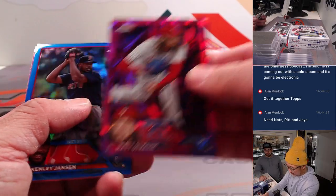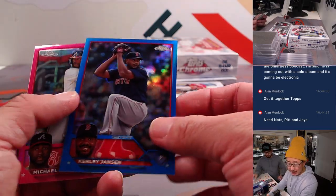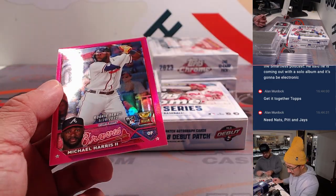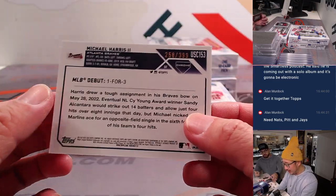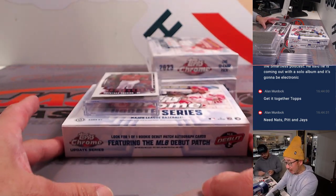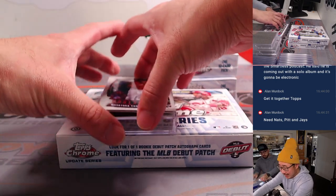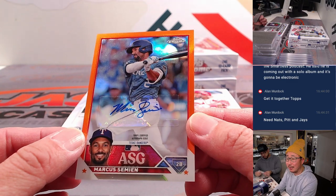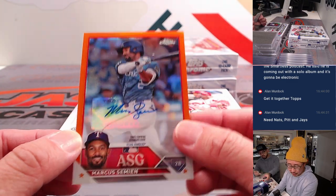That'll be for Nicholas. Got Kenley Jansen, blue, for the Red Sox. Kevin, it's to 150. And a Michael Harris, rookie debut. Nice, 258 out of 399 for the Braves. Steven Olsen. All right, and a Youthquake, Yoshida. And behind him is an orange auto, Marcus Semien, All-Star Game autograph. Nice. Nice one for the Rangers.